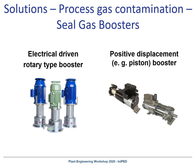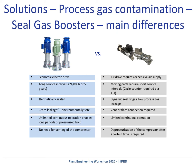Let's look at the differences between those technologies. One significant difference is the simplicity of operation. While rotary type clean gas boosters are easy to operate by their simple design, a rotating electrical driven unit, the reciprocating boosters need an expensive air supply and pulsation dampers.